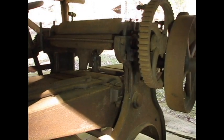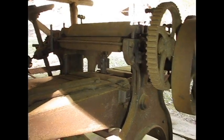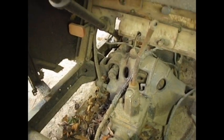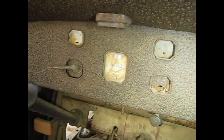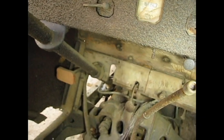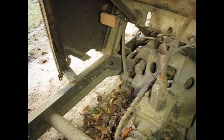That's an old planer right there, guys. That's to put the wood through and smooth it out. Even still has the gauges and the transmission on it. That is cool. Old stick shift. Huh. That is something else.